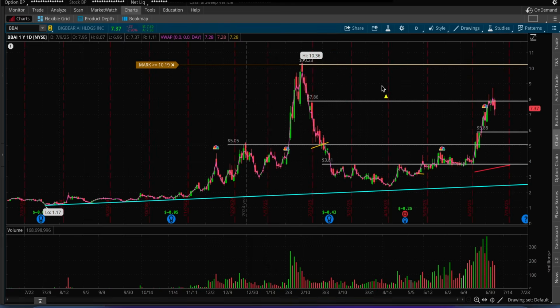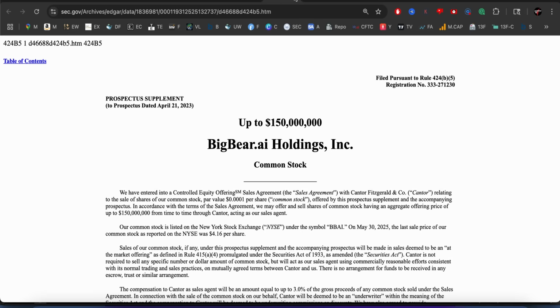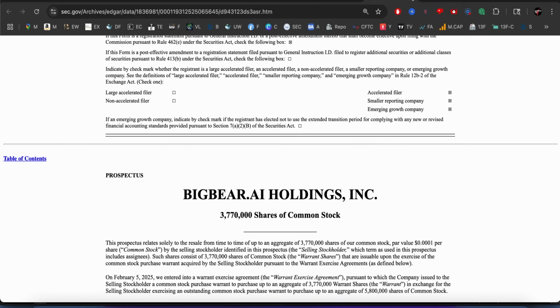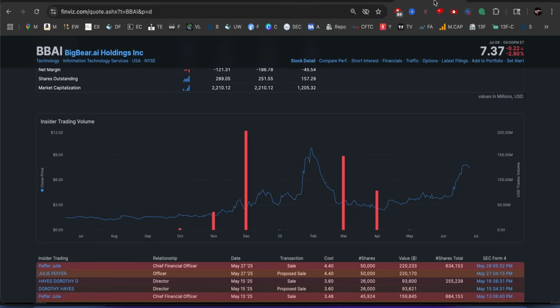Does it make sense? If you bought shares for $10, you got diluted. Your pizza got 25% smaller. This price is equal to this price in terms of valuation. Does it make sense? Outstanding shares going higher and higher. I'm not saying that they're going to do more, but I'm pretty sure I have seen many times that they have done it a lot, actually. So this is BigBear. You can do the digging yourself. Take a look at the S-3 forms and all kinds of offerings that they have done. Insider sales do not increase it, but take a look at that.